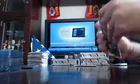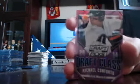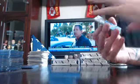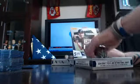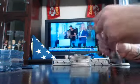Got a New York, Michael Conforto. Conforto. That one to 149. That's back, box number two. Prizm Draft Baseball. Got a Colorado, Kyle Freeland refractor. Base. Box number three. After this, we'll do limited football.